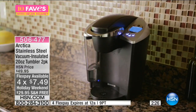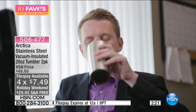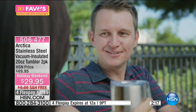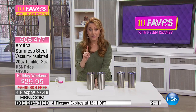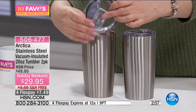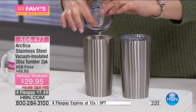So if you're somebody that said you wanted that cup, but no way anyone's going to get you to spend $50 for a cup, now it's $7.49 on 4 FlexPay, free shipping, $29.95 for two. So they're $15 each. And you get the upgraded lid. The lid is upgraded. So usually it's always open, like the regular lid just is like this. It's like clear at top and there's a hole there.